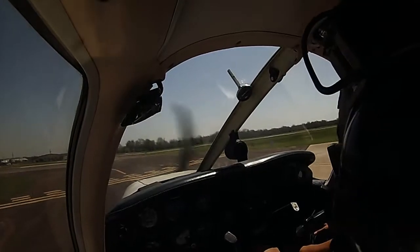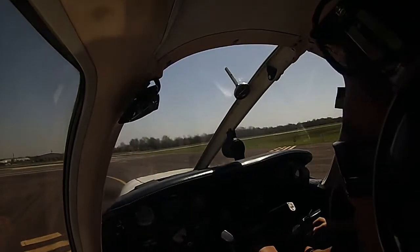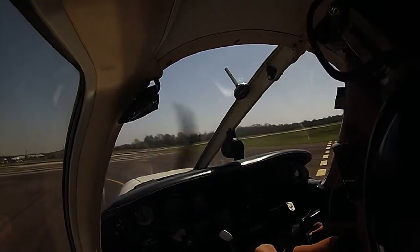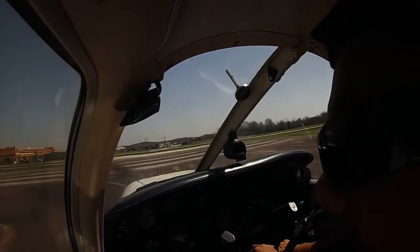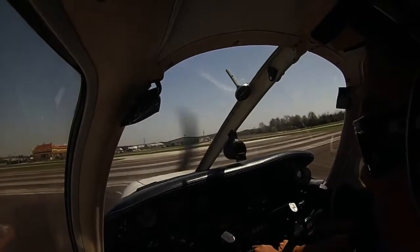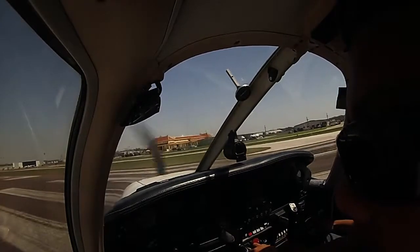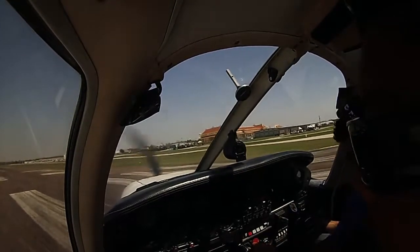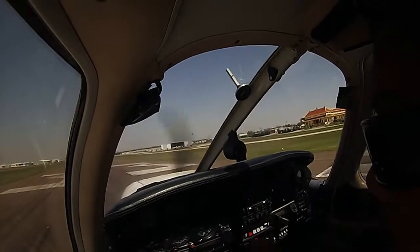West Houston traffic, 800 Foxtrot Whiskey is taxiing onto the runway, departing 33. Departing West Houston, that's West Houston traffic. They don't need to know where we're going. When you make the call, all you gotta do is tell them what direction you're gonna be departing. It was gonna be a standard departure off of 33.